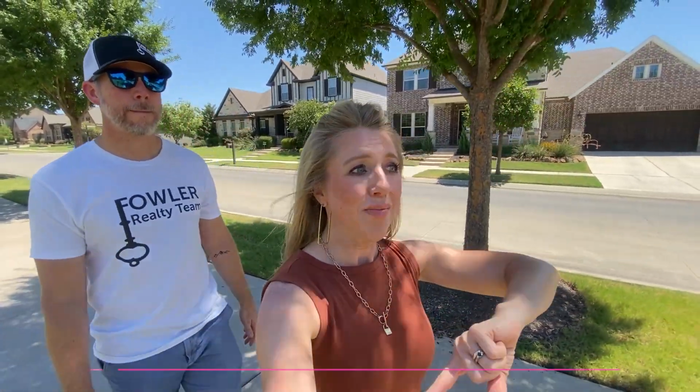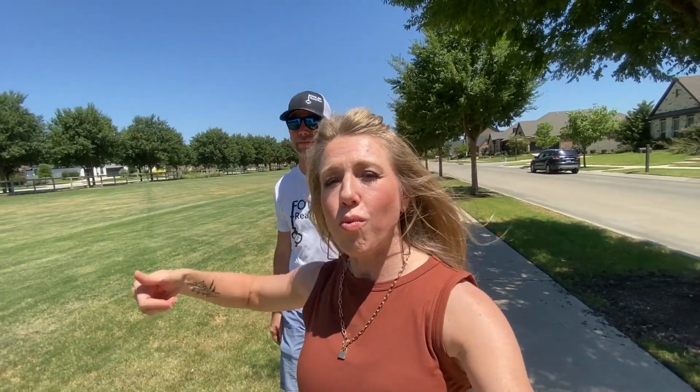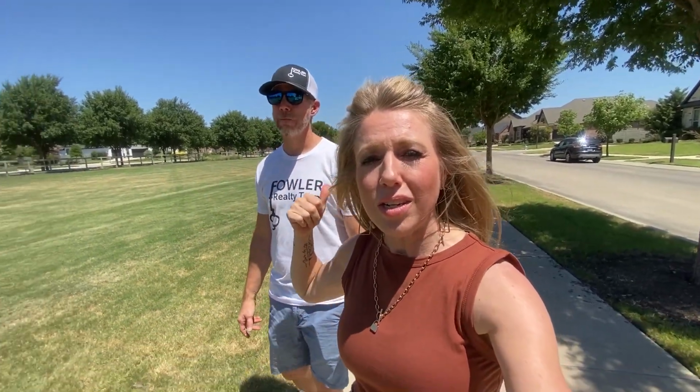Also, the location inside this neighborhood. I will say this street is prime location because, like I said, there's the green space behind us. There is a little hangout spot behind us that has a pavilion and picnic tables. You can walk over to the coffee shop, walk to the pools, walk back over to a fitness center. So location is going to make a little bit of a difference when it comes to price per square foot in this neighborhood as well.